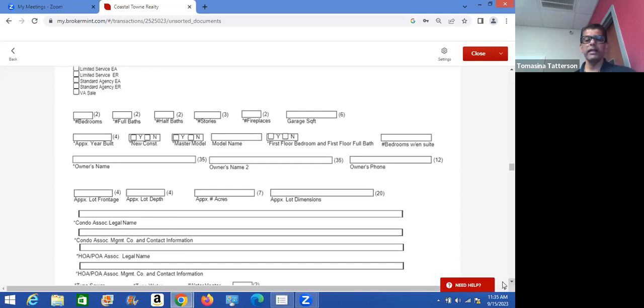First floor bedroom or not. That could be a primary bedroom, or it could just be a guest bedroom. If there is, you check yes, not the number, but yes or no. All right. And bedrooms with en suite, that's bedrooms with bathrooms. If you got more than one, you will list that. If there isn't any, some homes have two or three bedrooms with one or two hallway baths, at that point you put zero.